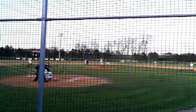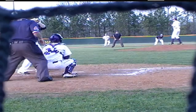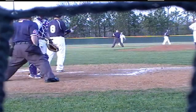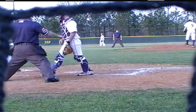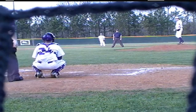Cummings gets his signal from his third base coach. Runner at second leads off. Pitcher gets ready, chunks it. Irwin throws it. He fouls it off over on the right side. Out of play, so it's 2 balls, 1 strike, 1 out here with a runner at second. Top of the third inning.